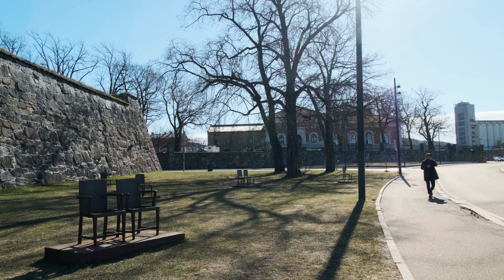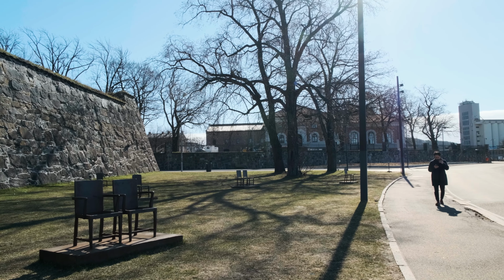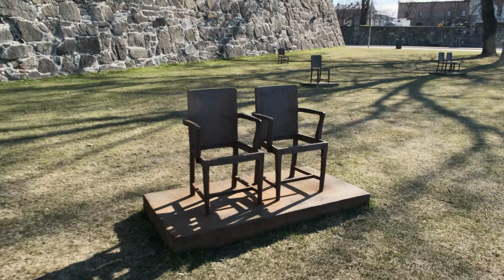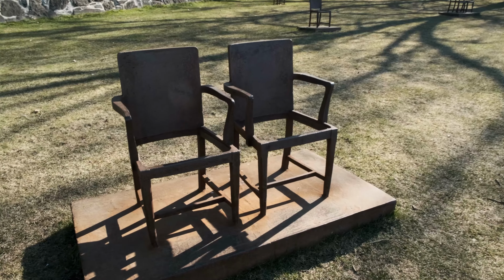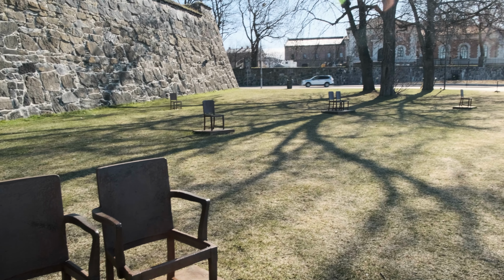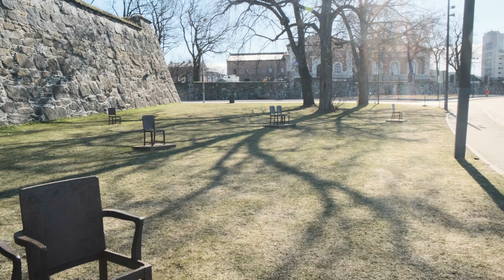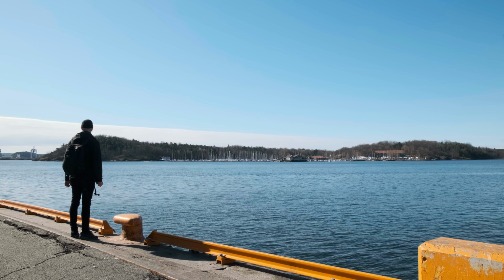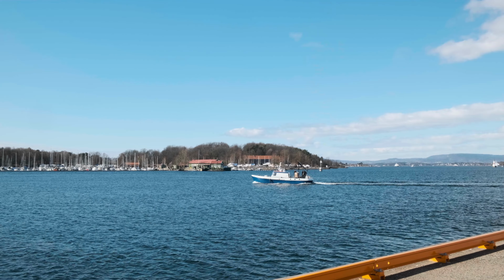If you wonder about the empty chairs just next to the fortress, this is a memorial remembering the 733 Jews that were deported from Norway during the Second World War, just at this spot of the promenade. From this side you can also get a nice view of the islands out in the fjord. This one is Hovedøya, the main island. That's actually where I keep my boat.